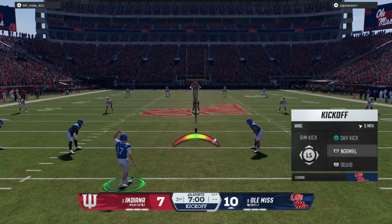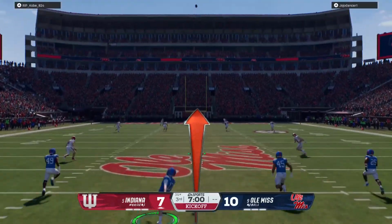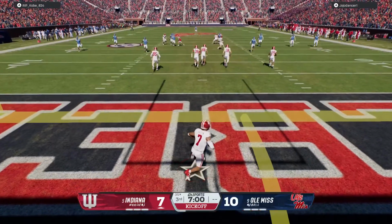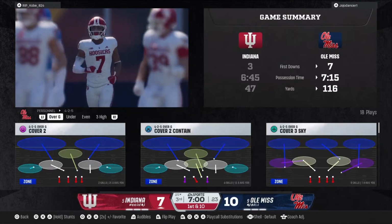Just about set to get this second half underway. And he'll just take a knee, and this drive will start at the 25.